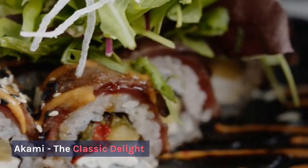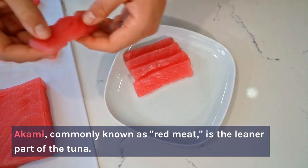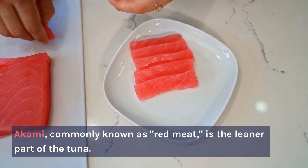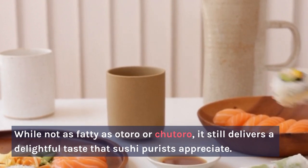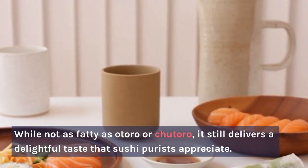Okomi, the classic delight. Okomi, commonly known as red meat, is the leaner part of the tuna. Typically it's what you get served when ordering tuna. While not as fatty as Otoro or Futuro, it still delivers a delightful taste that sushi purists appreciate.